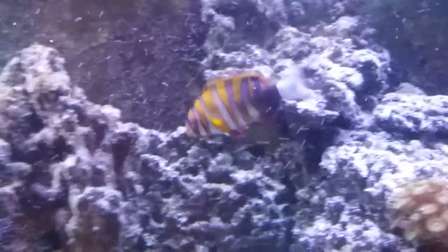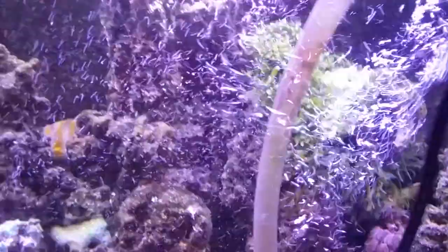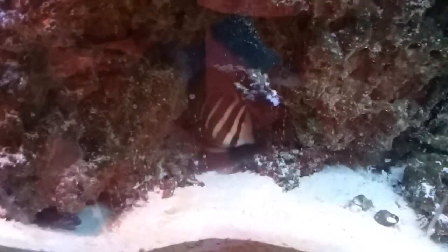That's the one sold to me as an Indonesian. It was bothering this other guy's wrasses. It was taking him out. Big blue teeth. Added some macroalgae here for the omnivores. Yep, they all hide when you're filming.